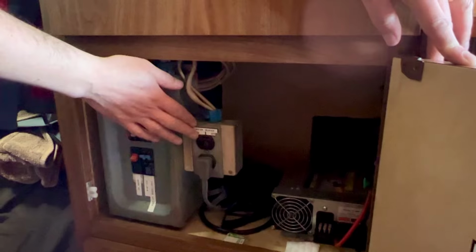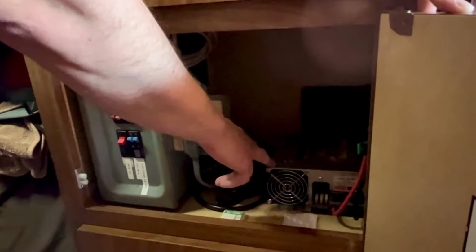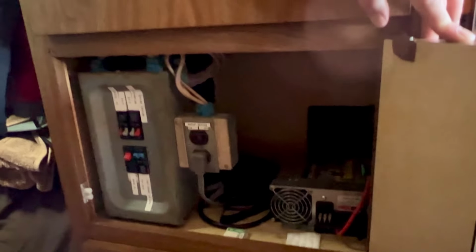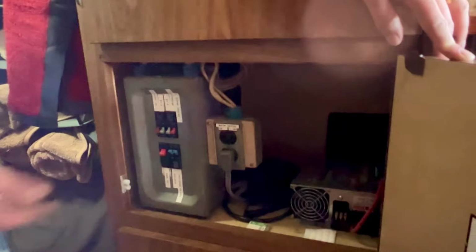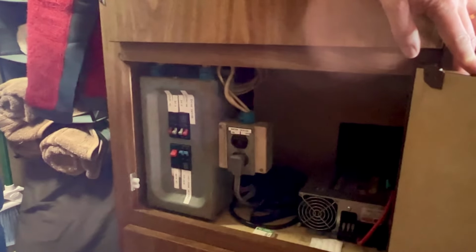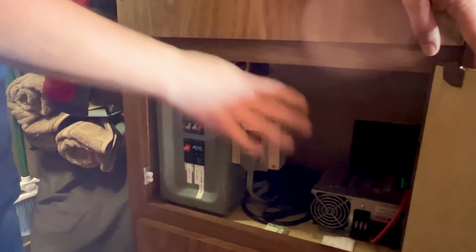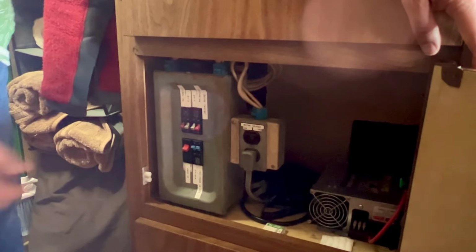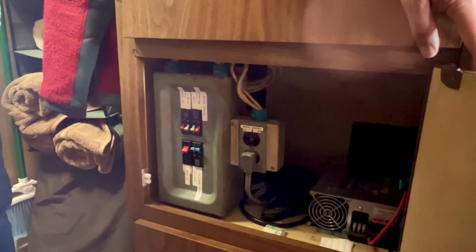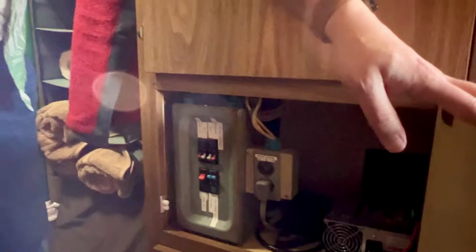We have the switch for the hot water heater. There's also the battery charger and converter there, and that is what supplies all of the 12 volt systems. So pretty much all of the lighting and everything in here is 12 volt. The refrigerator runs on 12 volt when it's on propane. So this manages those electrical service things. We also have a USB charging hub and things like that, just to manage power while we're camping.